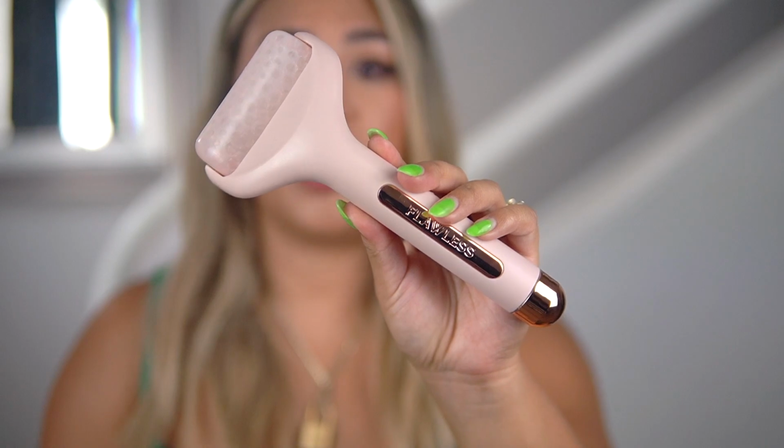Next up is another favorite that I showed in my recent Amazon favorites video. Actually, did I show this in my recent Amazon favorites video? I may have, I can't remember, but I'll still go through it quickly. It is my new ice roller. This was from the brand Flawless. I just really love the pink with the rose gold.